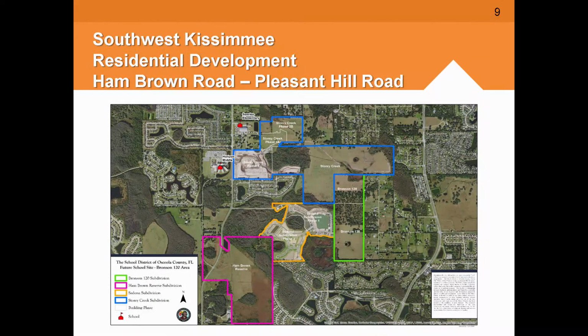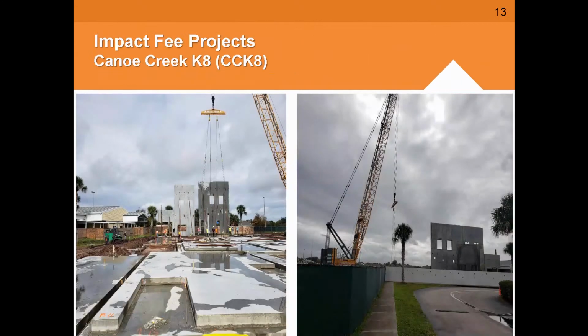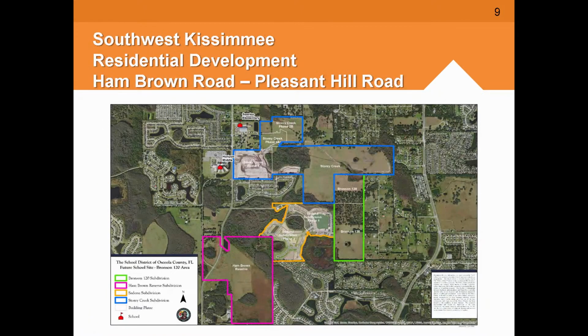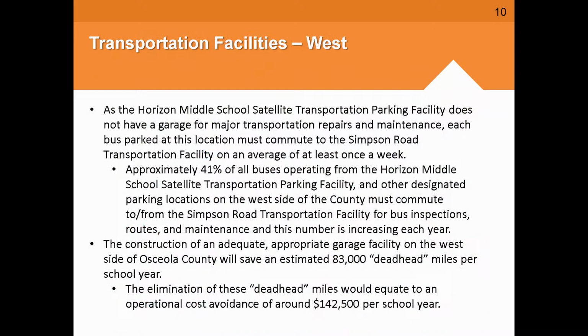And our first project, okay, so we are going to actually go out of order a little bit. No, go back. I'm sorry. There you go. Okay. Well, first, Rhonda will be talking about our Transportation West project.